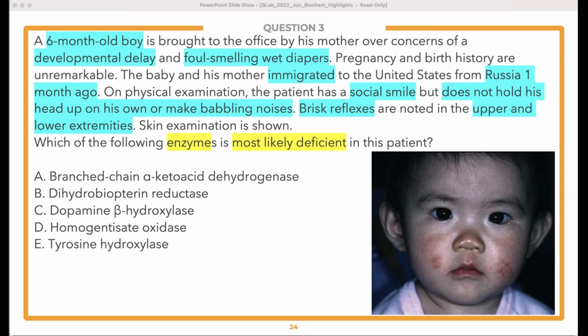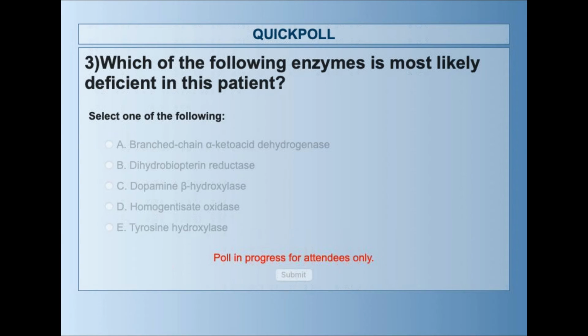So with that, we're going to go ahead and open up that poll and give all of you a moment to lock in your answer. Okay, the poll has been launched, so go ahead and make your selection. Which one is the most likely deficient enzyme in this patient?